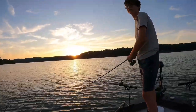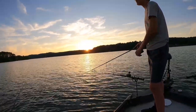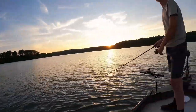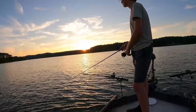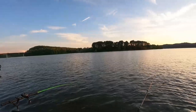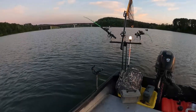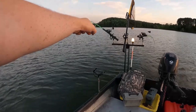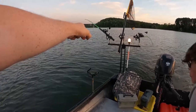Did I tighten the drag a bit? No, you just break it off. So he's just going to keep throwing that while we're drifting. We've missed like five fish drifting. And the bite's pretty dead right now. I don't know what happened there.